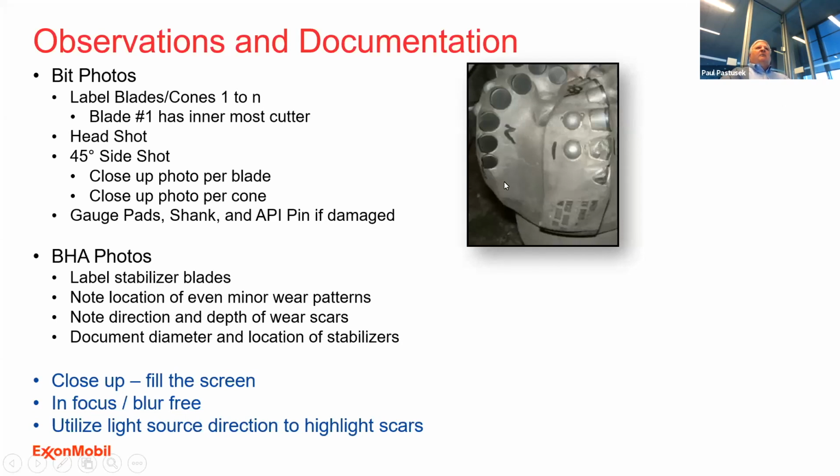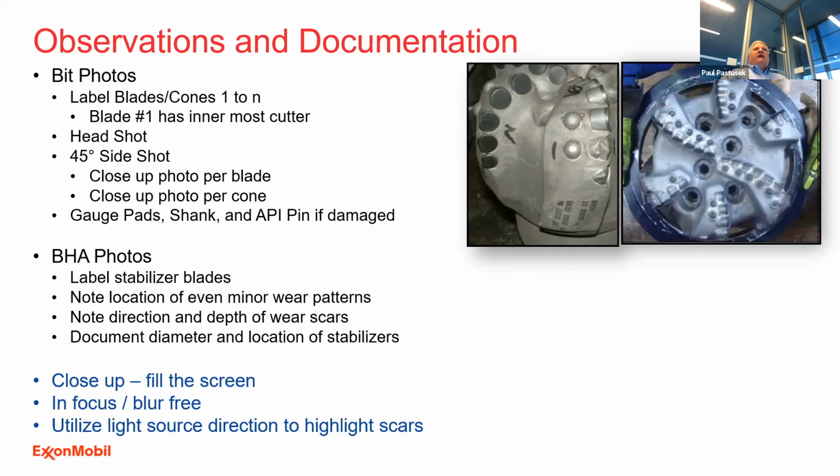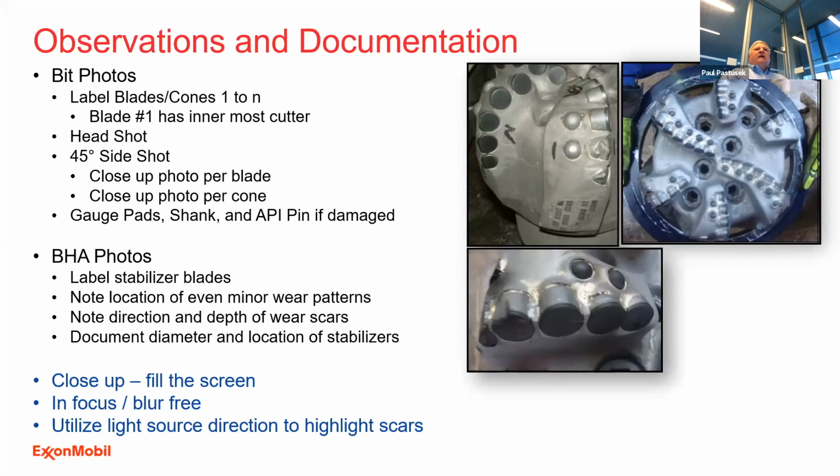So here's an example of the blades labeled 1, 2, 3 all the way around. And I can see the front face of the cutter, and I can see this wear scar surface as well. So that's kind of a typical picture of the blade. That's what I would call a headshot, or straight down close up. And here's one per blade, one picture per blade, where you can see both the front surface and the wear scar.